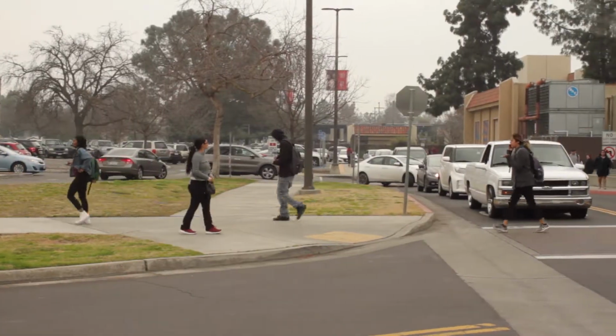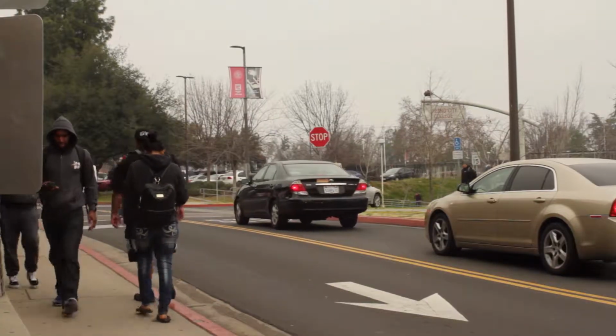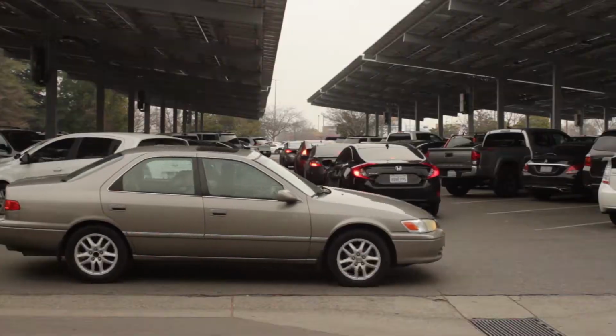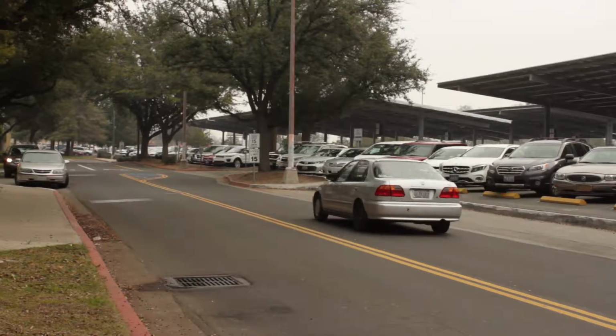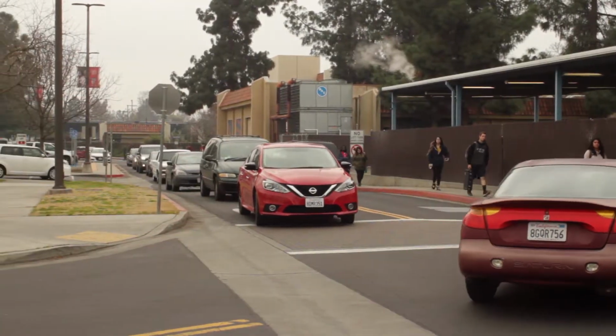The parking lot is usually busiest from 8 to 12 o'clock Monday through Thursday. If you want to avoid the parking situation overall, get class on Friday, or get classes from around 12 to 4 o'clock p.m.